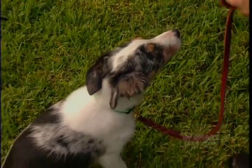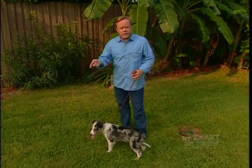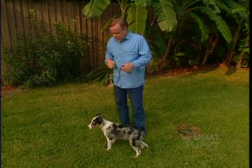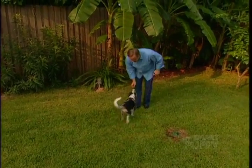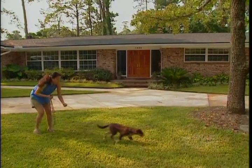And another thing. When you are practicing and working on the come command, use distractions. As soon as the puppy's distracted and looks at the distraction, Karma, come. Good girl. Start at short distances. As you become more and more successful, you want to start increasing your distances. And we're going to go to a long line for that. But again, you want to use this often.